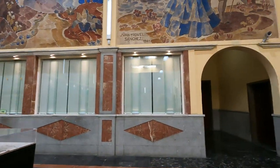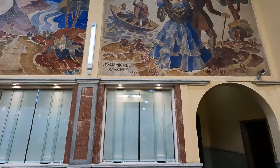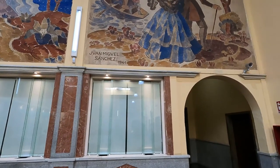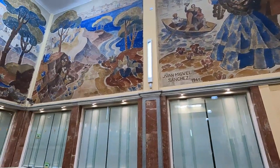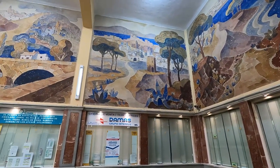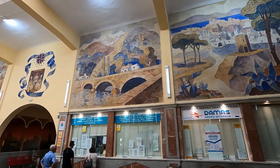That is the main station here, and there is a station here called San Sebastian. So that is the station I'm in, and look at it. It's a very old station. You can see that. But I love these murals, check them out. Signed San Miguel Sanchez, 1941. Look at that. Look how beautiful that is. Love these old bus stations or train stations. In this case, it is a bus station.